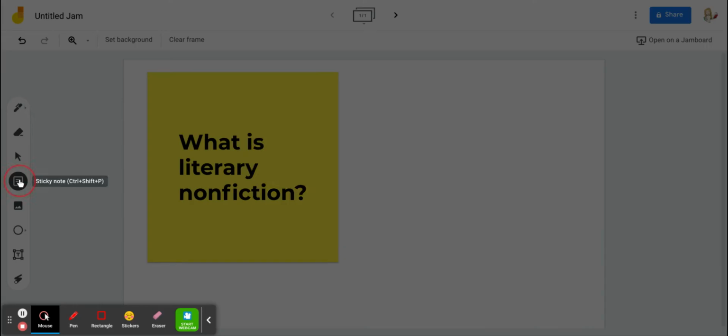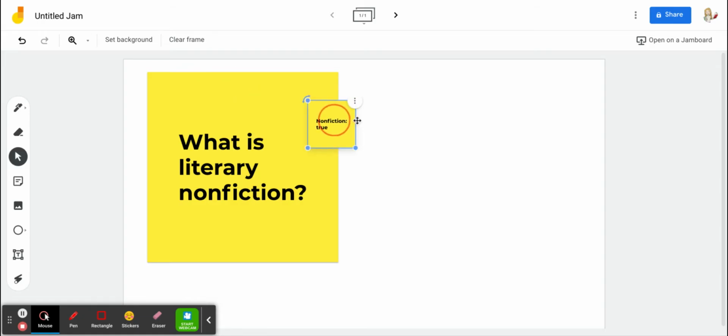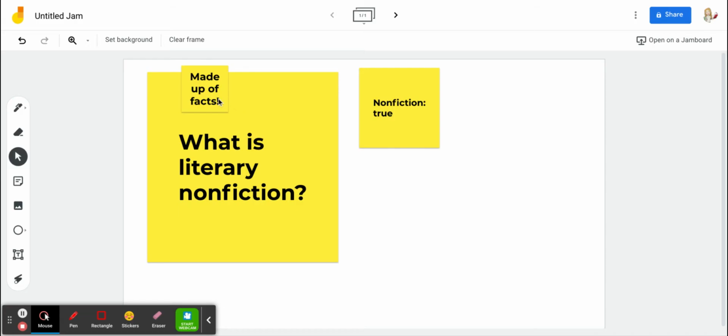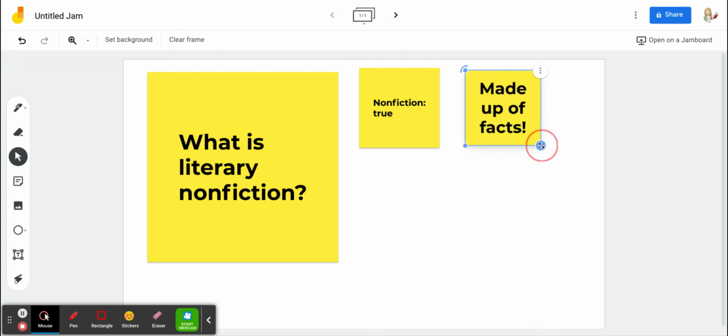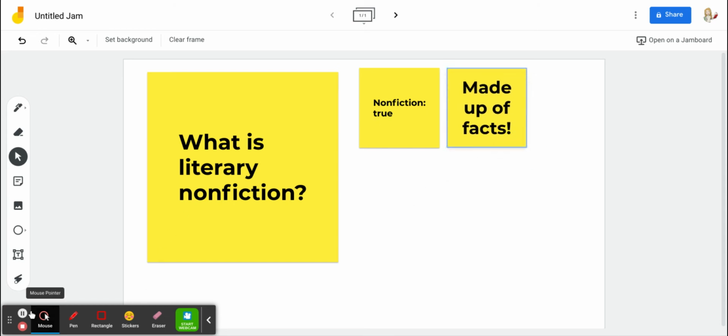What does nonfiction mean? Well, nonfiction means true. So I know that literary nonfiction must be true. So the things that I'm going to read in a literary nonfiction book are going to be true things that really happened in the world. If it is true, that means that it must be made up of facts. Made up of facts. So real things that have happened in the world, information that we need to know. So we know that it is true, and then a literary nonfiction book is going to have lots of facts.